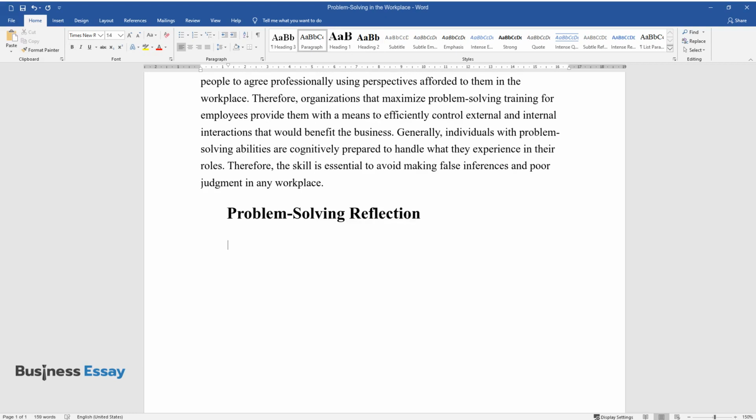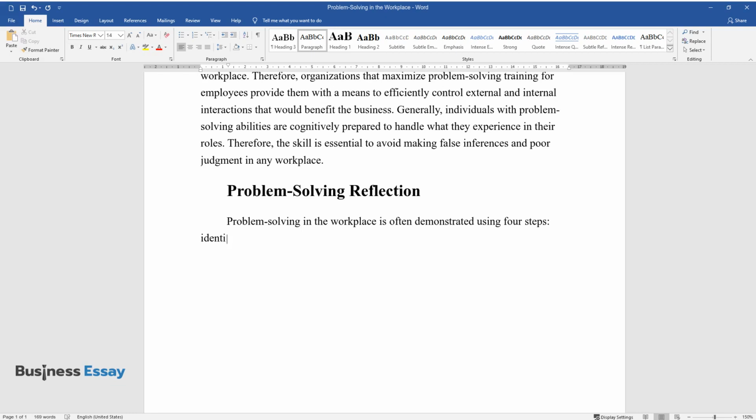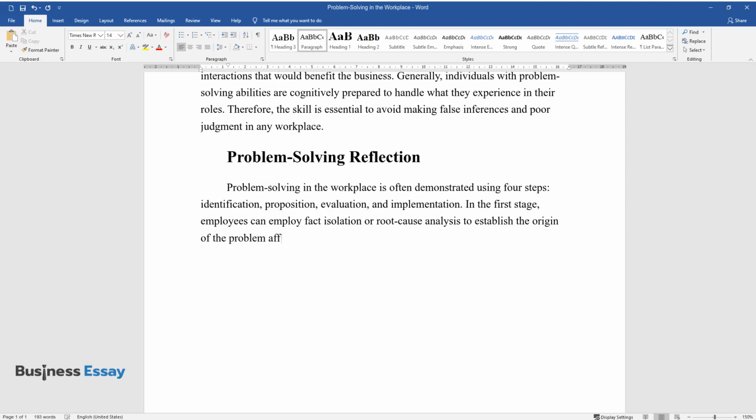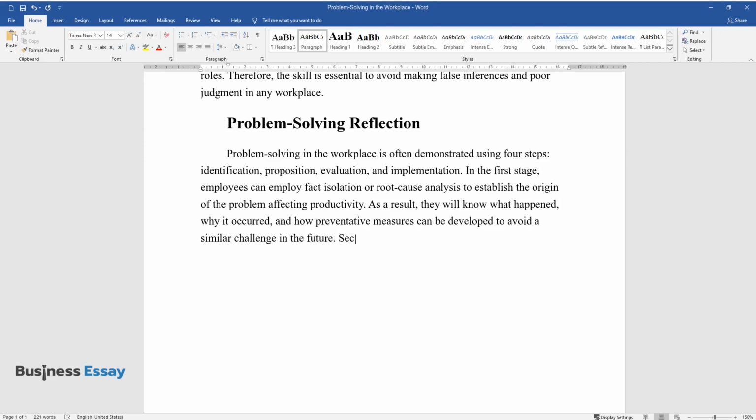Problem-solving reflection. Problem-solving in the workplace is often demonstrated using 4 steps: identification, proposition, evaluation, and implementation. In the first stage, employees can employ fact isolation or root cause analysis to establish the origin of the problem affecting productivity. As a result, they will know what happened, why it occurred, and how preventative measures can be developed to avoid a similar challenge in the future.